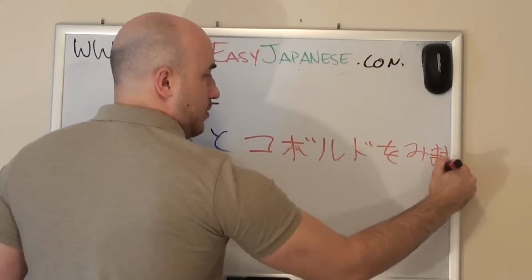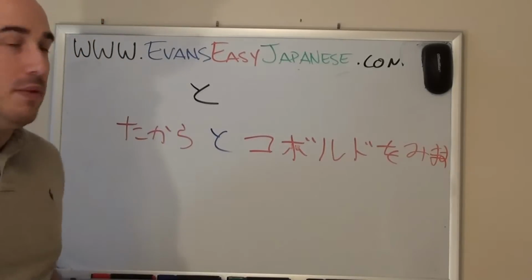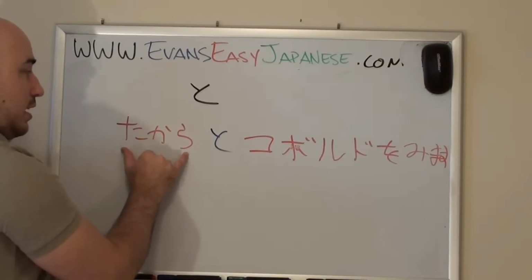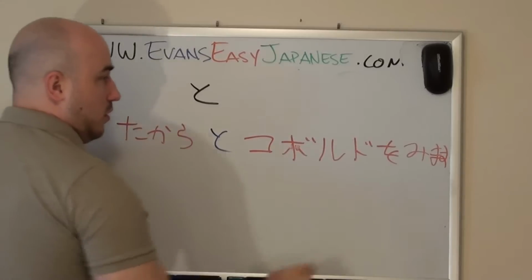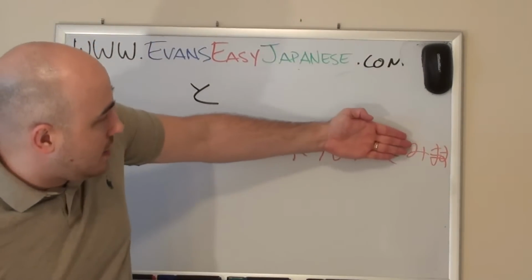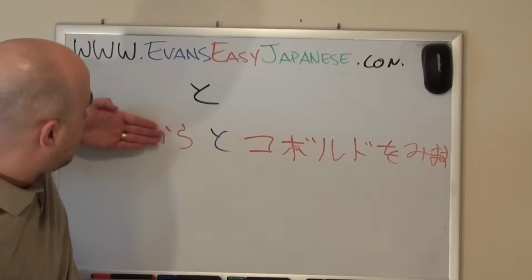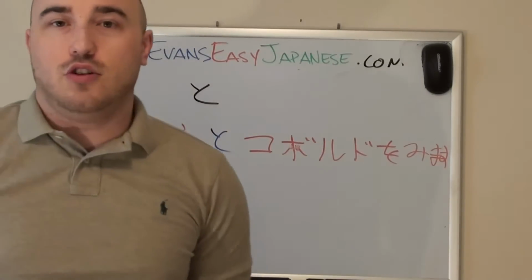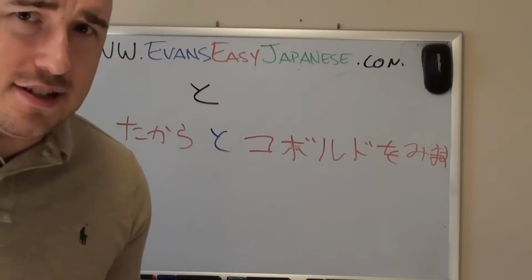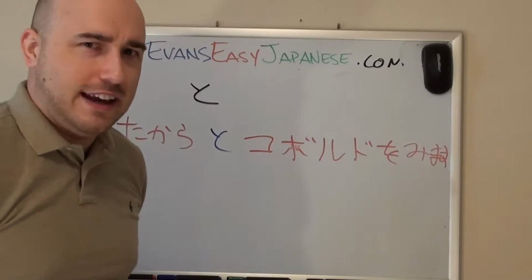I'm going to be working on a way to teach kanji, but first things first, let's get some grammar under our belt. So, takara to kobold o mimasu. I see a kobold and treasure. I see treasure and a kobold. Obviously that means you're going to kill the kobold and steal the treasure, because, I mean, what other options are there in a fantasy world?